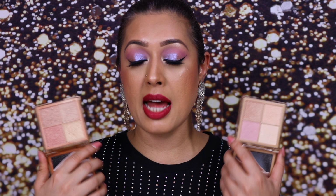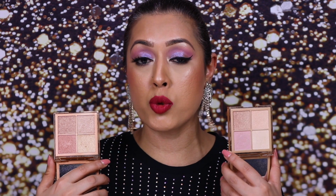The quality of these is absolutely excellent. I find that they don't emphasize texture on my textured skin. I find that they're metallic, high shine. There's no glitter in them. They last all day long, upwards of 12 hours.